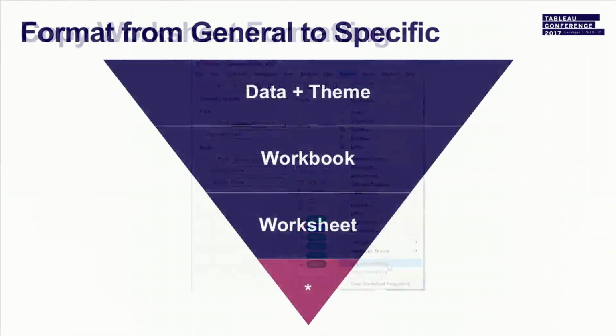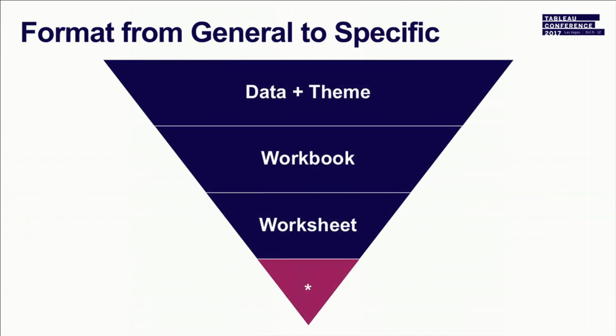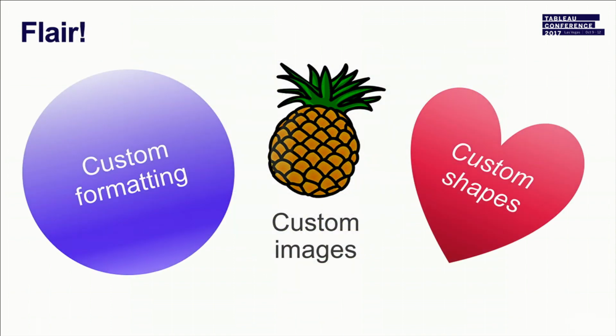And now we've arrived at the pinnacle of this inverted pyramid, the shining beacon into the Las Vegas skyline, upside down. These are the accent pieces. These are the pieces of flair. And here are three of them. These are the things that you can make changes to that have a small surface area. These are the things that are going to have small effects, but they can call out certain things that you want your viewers to pay particular attention to.